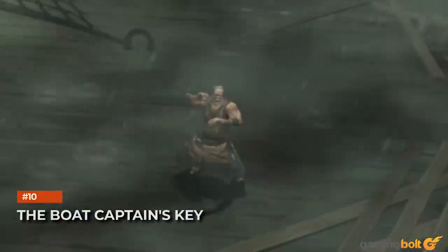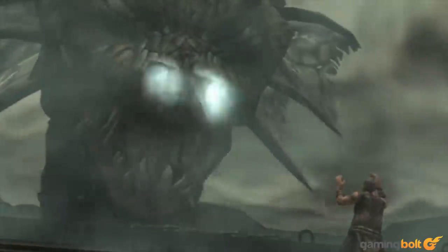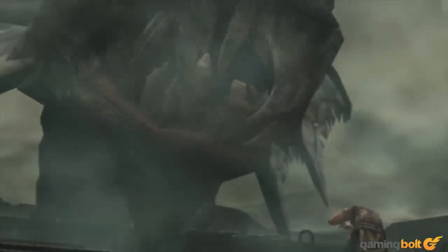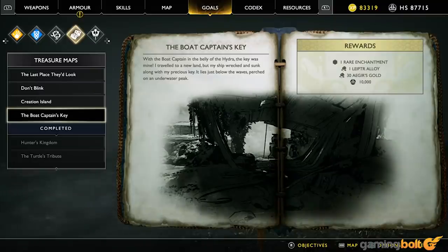The Boat Captain's Key. Remember the boat captain in God of War 1? The same unfortunate soul that Kratos kicked straight down the Hydra's mouth also appeared in God of War 2, and was briefly mentioned in God of War 3. In the current God of War, though, there's the Boat Captain's Key, which is a treasure map of sorts. In it, there will be references to the very same Hydra and Captain. No matter where Kratos goes, the boat captain will always follow.